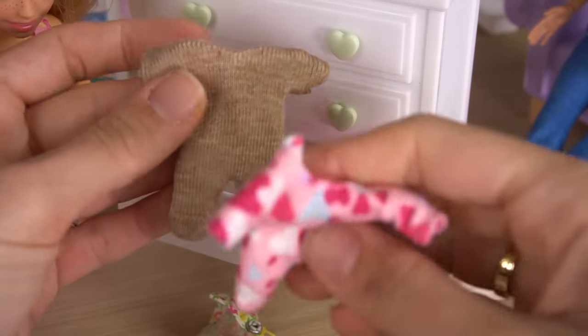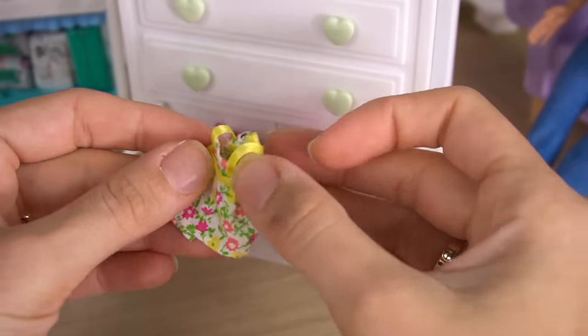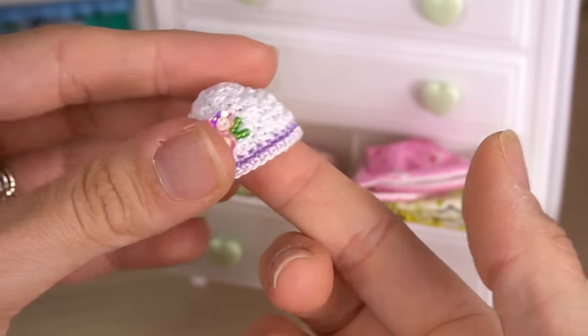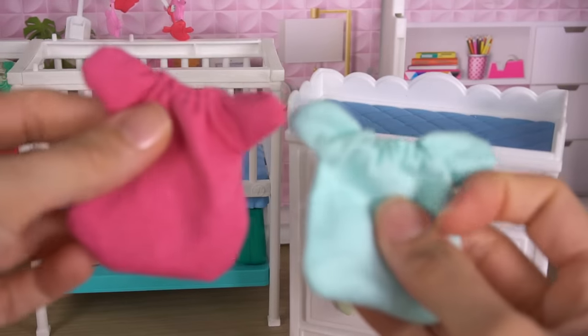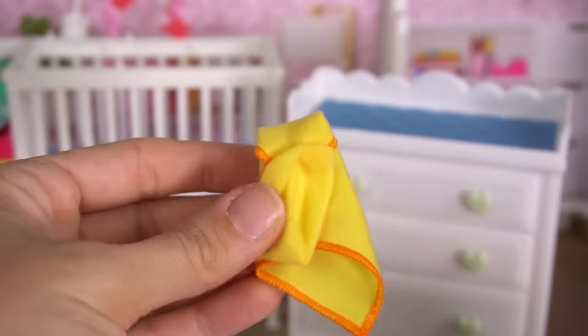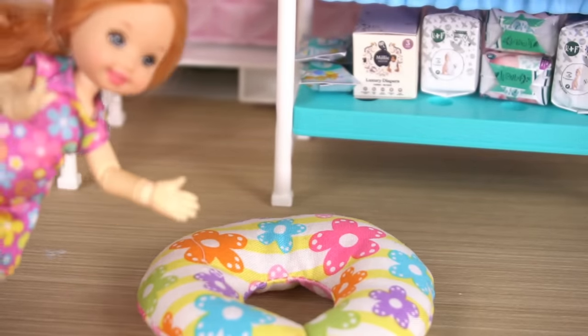We also have long sleeve pajamas. Cute dresses and little matching bows. Even cute little baby hats. In this drawer, I'm gonna put some baby swaddles. We have baby swaddles and a cute little ducky towel. Done!